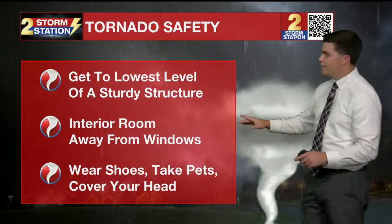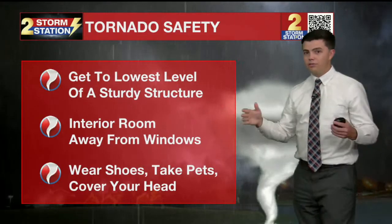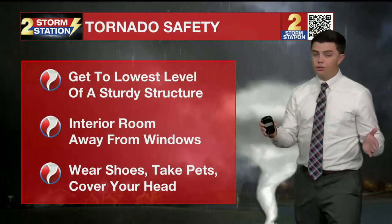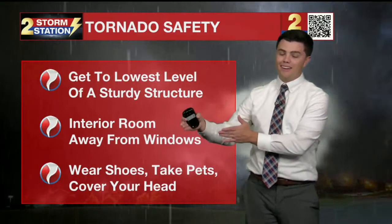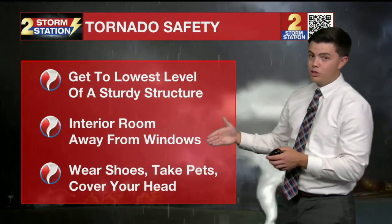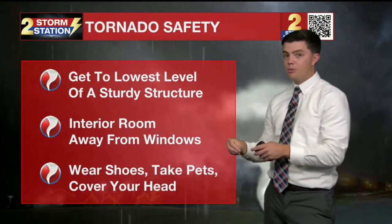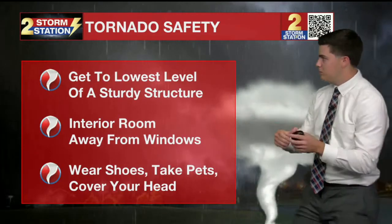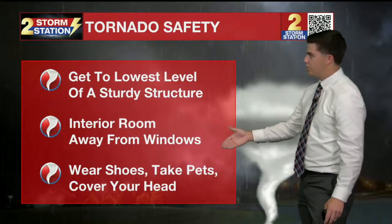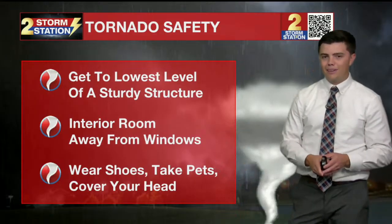Like I've been saying, the lowest level of a sturdy shelter, interior room, away from windows. So let's say you do have a bathroom, but it's on an exterior wall. That's generally not a place you want to go, because those exterior walls will actually be the first to go. So get to the most interior room, and if it is a bathroom, that is the most preferred place to go. Wear shoes, take pets, and also a good idea to cover your head as well.